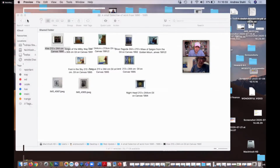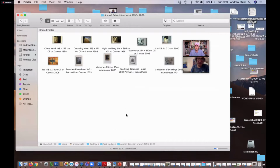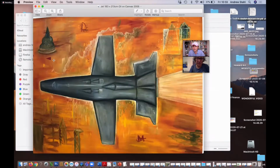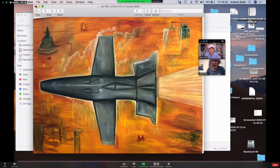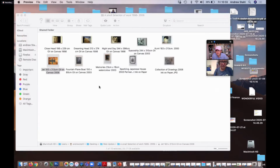I'll show you the next group, shall I? Let's see. So 90, this is slightly... Okay, and then I went to... oh, look, there's a big rocket. Yeah, cool rocket. I like it. It's a plane, really. Anyway, I went to Spain.